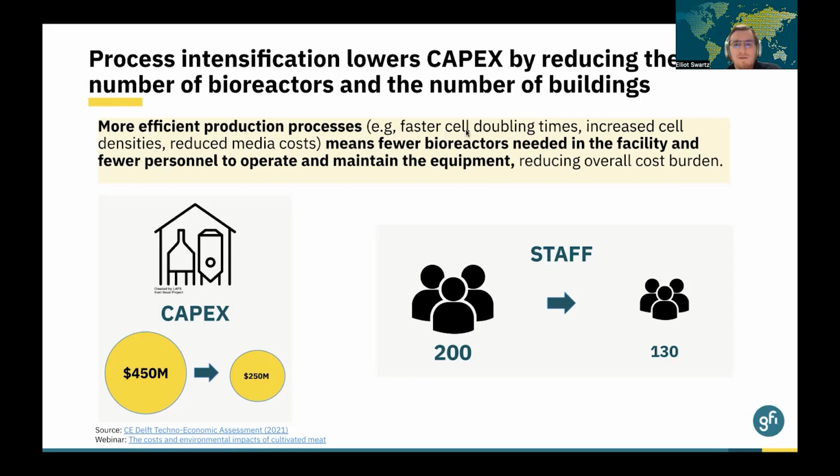And what some of these factors, the output of these factors changing means is that you'd have fewer bioreactors in the facility, as well as fewer personnel needed to operate or maintain that equipment. And so even a facility that is producing 10,000 metric tons of meat, it can go from $450 million of capital spend to $250 million. And your staff headcount can also significantly decrease. And so there are a lot of different variables really that can influence your operational costs, but also your capital costs as well.